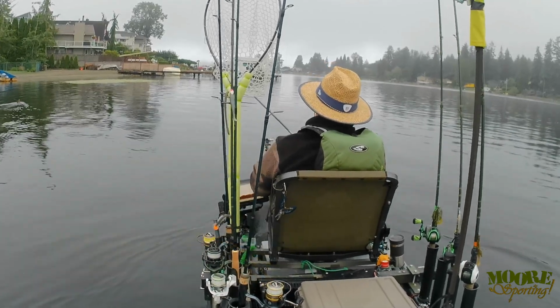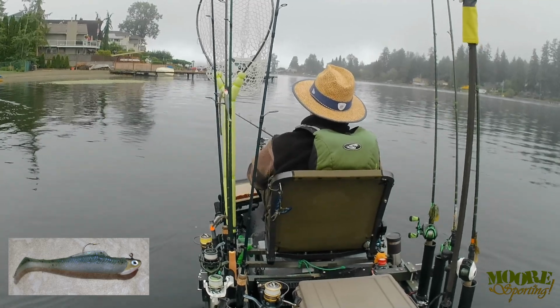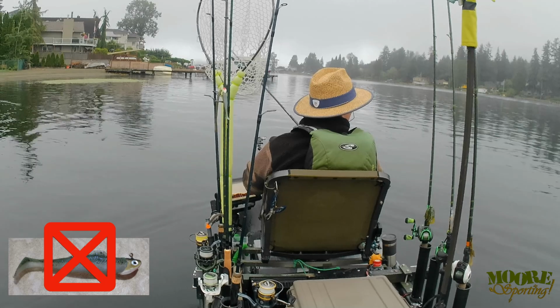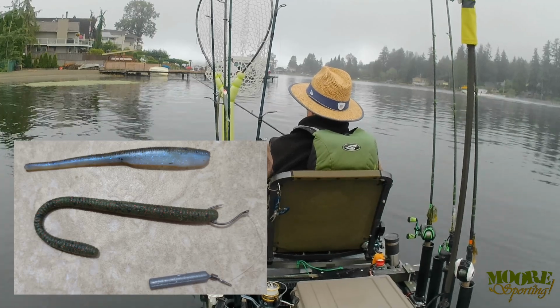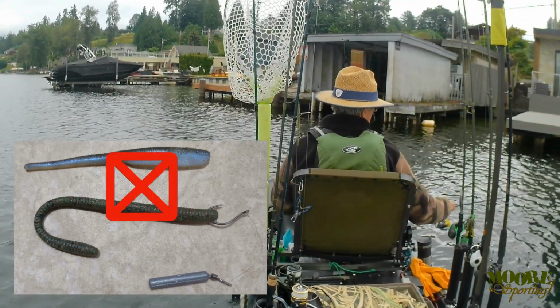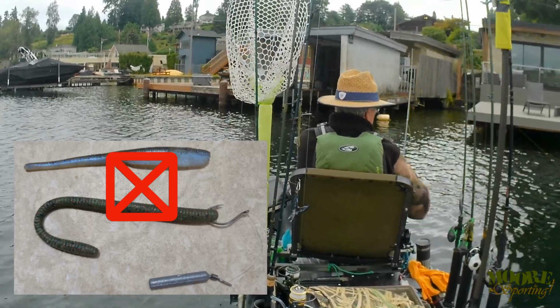Got no bites. Fished this 3-inch paddle tail over weed beds, through weed beds, on ledges, in rocky areas. I didn't get any bites. I fished the drop shot a lot. The only thing I got any kind of bites on was perch, and that was on a green robo worm. I fished this in weeds, on weed edges, in open deep water, in bait balls, everywhere, and got no bass.